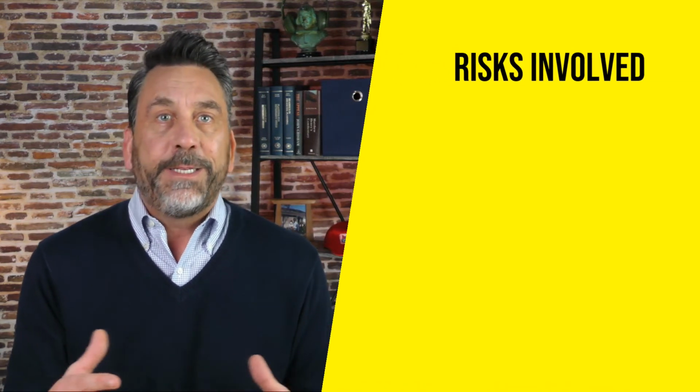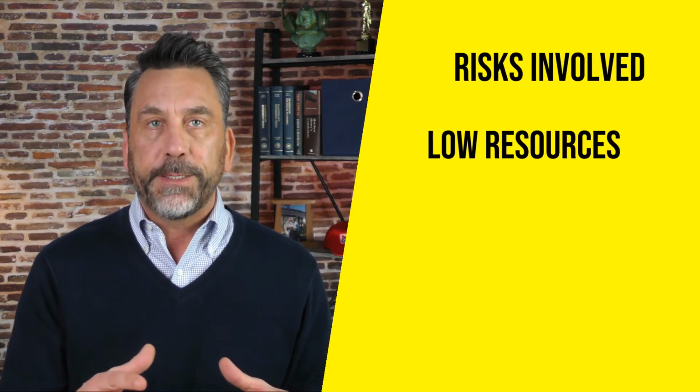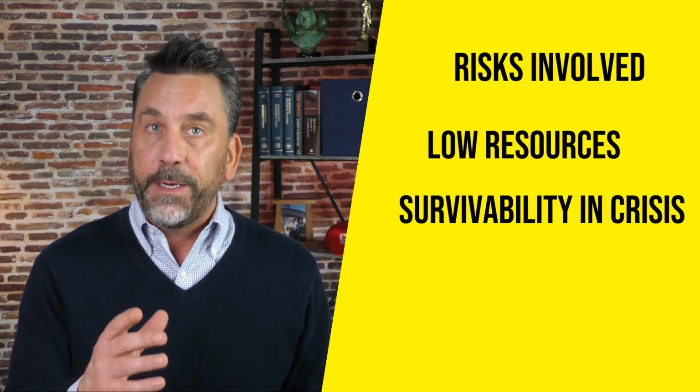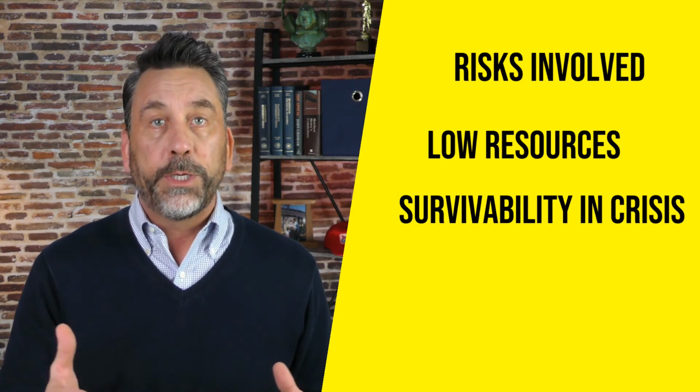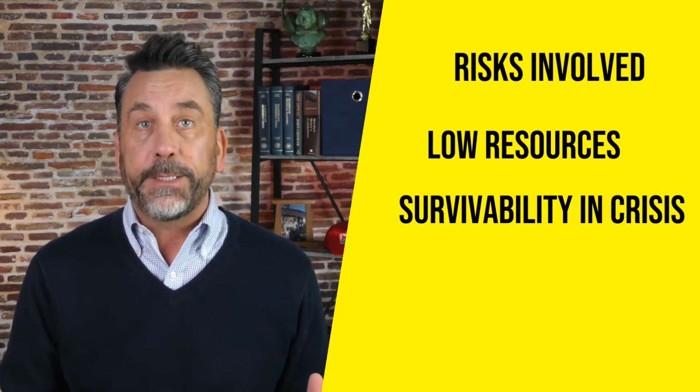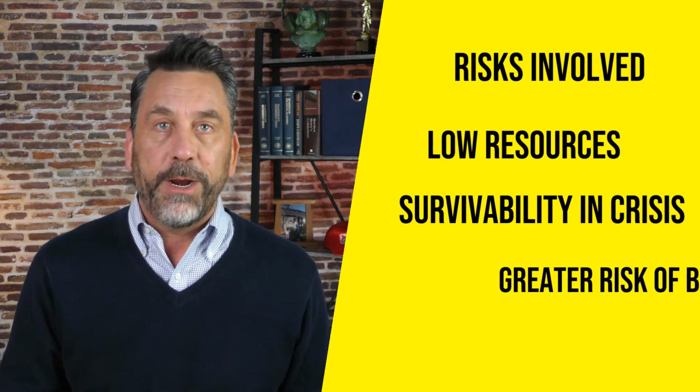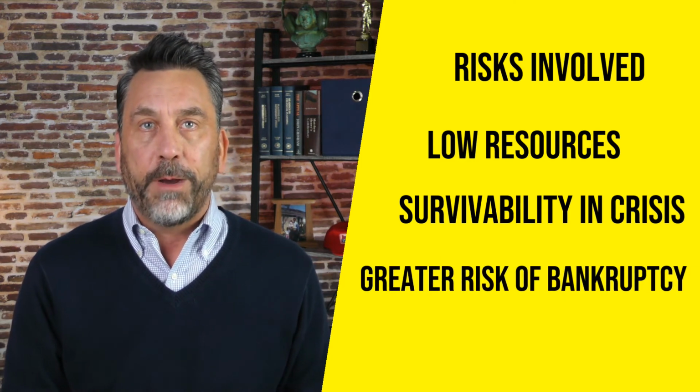There are certain risks involved with small caps, and they would be that they simply don't have the same resources as large caps, and they may not be able to survive an unexpected crisis. Also, they can't borrow money as easily as big companies, and therefore, they've got a greater risk of going bankrupt during a crash. However, there are times when small caps really shine.